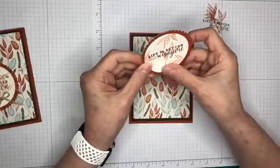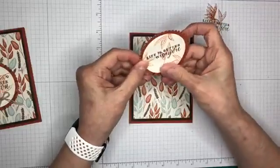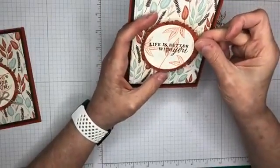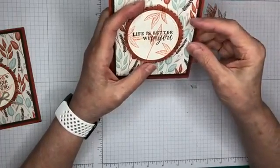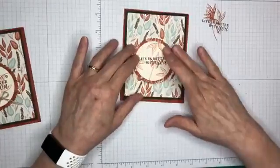Let me give Dawn it. She says she loves to help. I know you do. Give that a little second to dry. So we're going to put this a little bit lower on the card, not really centered. I don't know why, but that just appealed to me this time. I think that looks pretty good.